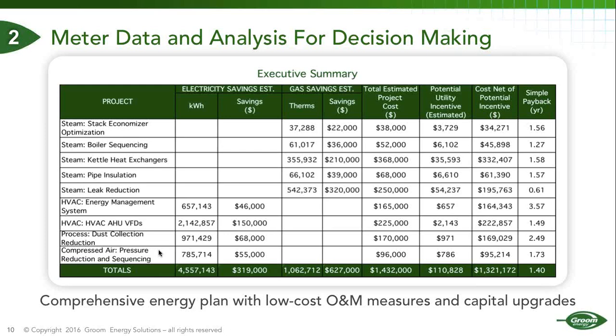Because we work with utilities as closely as we do, and for those of you that have been doing this stuff for a while, you know that where we want to get to is a custom incentive or a special incentive category. And that's often done by creating packages of what are called multi-measure opportunities. So grab some steam savings and some electric savings. And the tendency nationally is that when you take that approach, you unlock higher percentage levels of utility incentives.